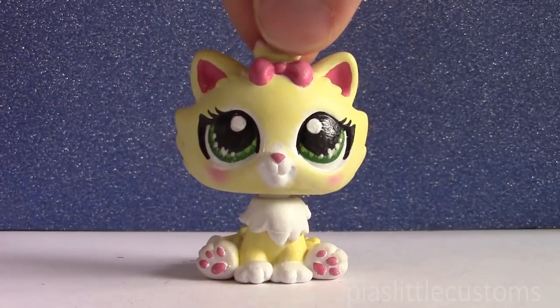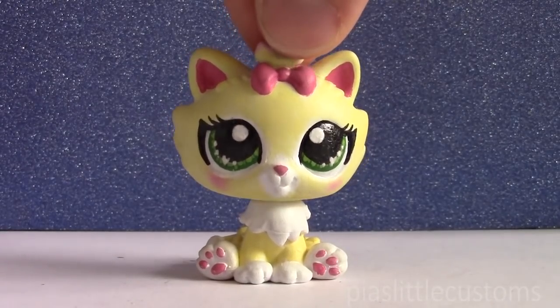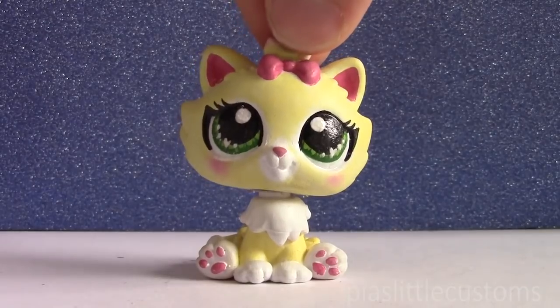As I said, most of these will be available for adoption except for the 4 siblings that were inspired by Vesta, Juno, Pallas, and Ceres. Those are staying with me. But all the other ones are going to be up in my Etsy shop eventually.